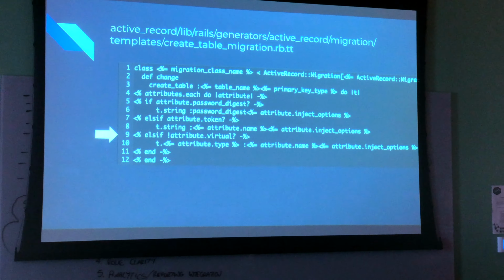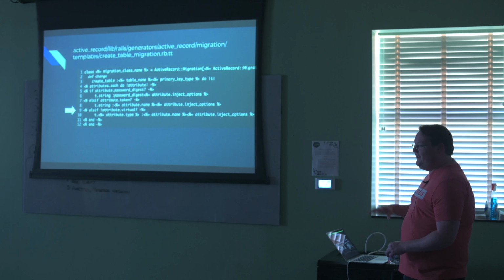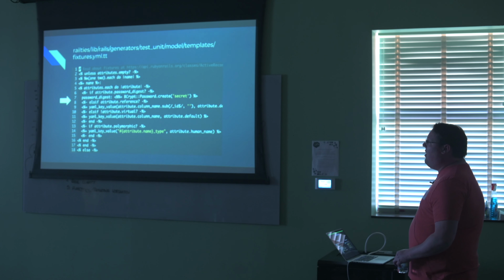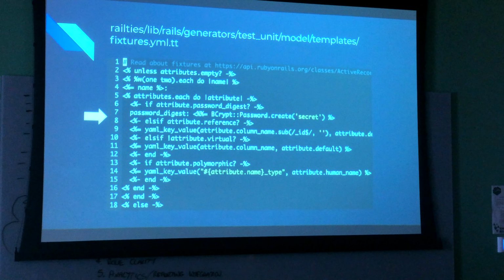So that is the migration template, and these get a little weird because their file name is .tt, which is just to denote it's a template, but really you could do a .erb on there. They just don't want to get it confused. So then the other thing we have to go do is also, I think my arrow is off there. It should be on line 10. But the other thing we have to do is modify the fixtures, which is actually under the test unit generator folder.